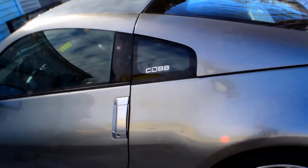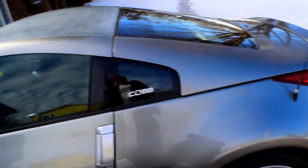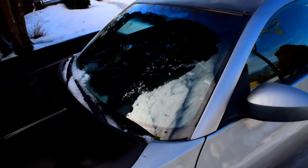There's just a few things that I'd like to do to this. I would really like to fix the paint issues it has, because it looks decent overall, but it just needs some paint touch up and stuff, because that's the main issue with the car.